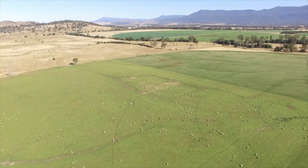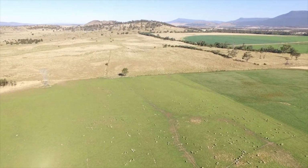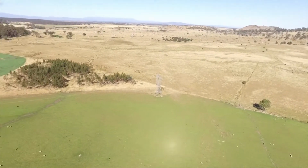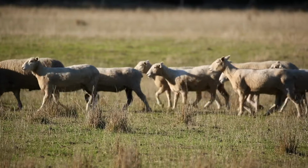So moving that 1,500 mob through the 4 quarters on sort of a 7-day rotation on our clover under irrigation in high summer has worked pretty well. And that gives you about a 35 to 40 head per hectare basis for your rotation. Our breeding ewes set stock for lambing after weaning.